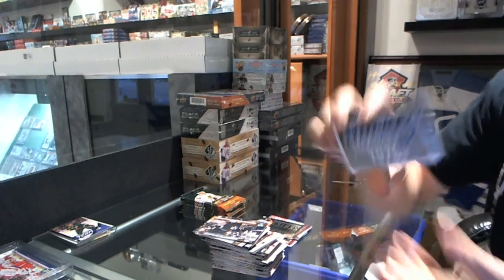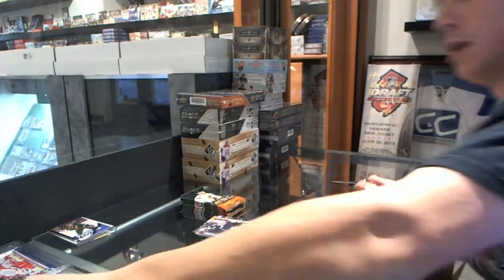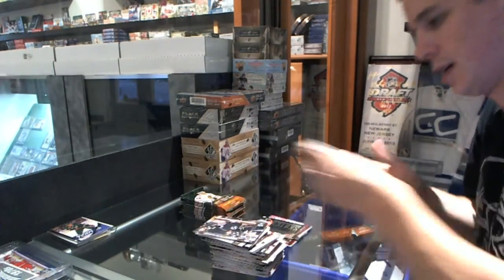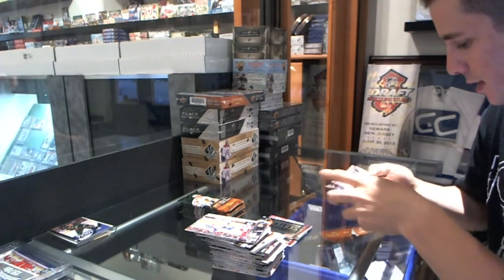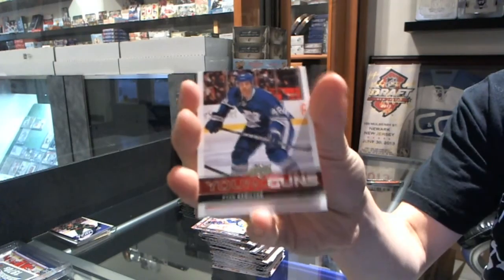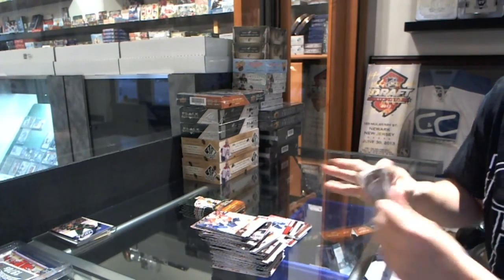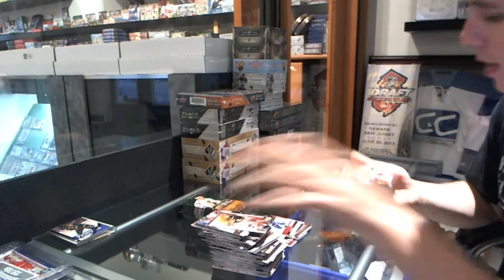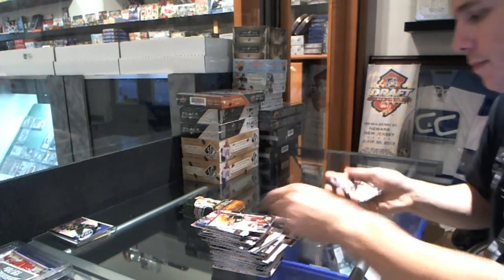And we've got the Hockey Heroes header, which will be random between the big cluster of teams for the players in the back. Nice little case hit there. Nightmare random, but nice little case hit. Young Guns for the Toronto Maple Leafs, Ryan Hamilton. Upper Deck game jersey for the Philadelphia Flyers, Ilya Bryzgalov.